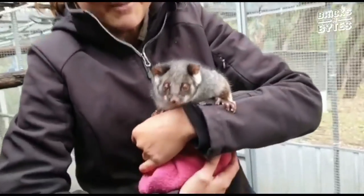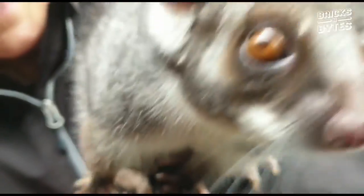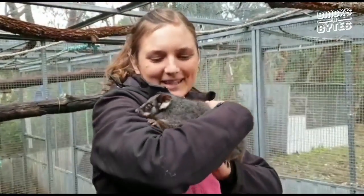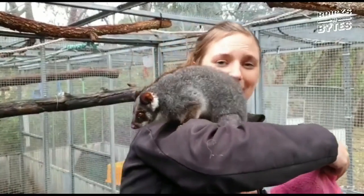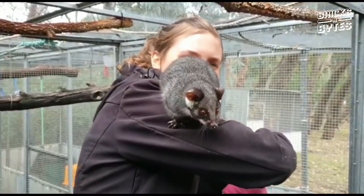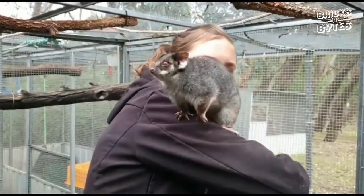We have Micah, the ringtail possum. Say hi, Micah. So, ringtail possums, they are a smaller possum. You might have seen them running around at night time. You probably won't see them during the day unless they're unwell or unless you're finding a baby little ringtail possum. And a baby ringtail possum is called a joey, just like a baby kangaroo. Every baby marsupial is called a joey.